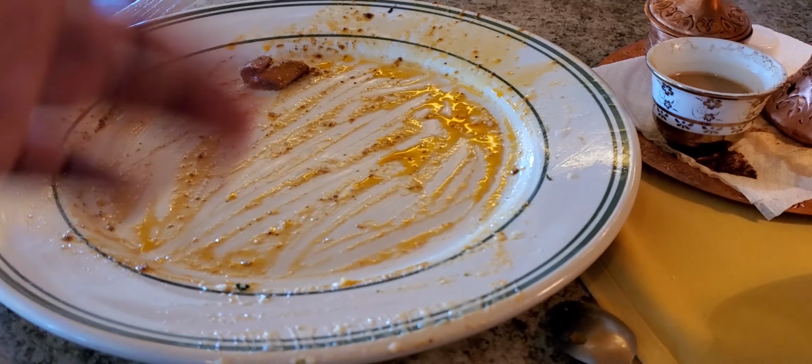Strong, but it's not that bad actually. When you put that cream, I should have tasted it without the cream or without the sugar in it. Bottoms up, right? There's still a few more. All right, I ate all of it. Just kidding. I actually have it boxed up here.